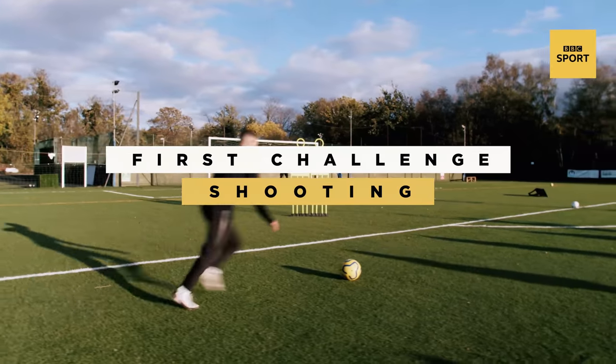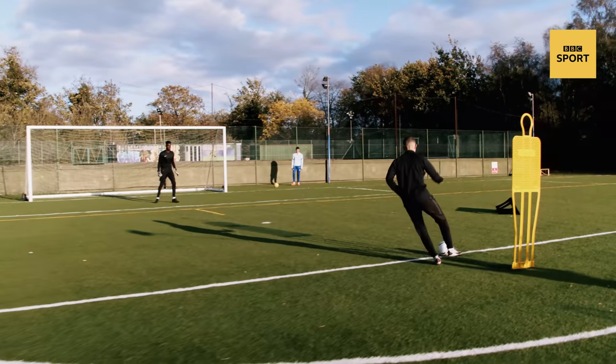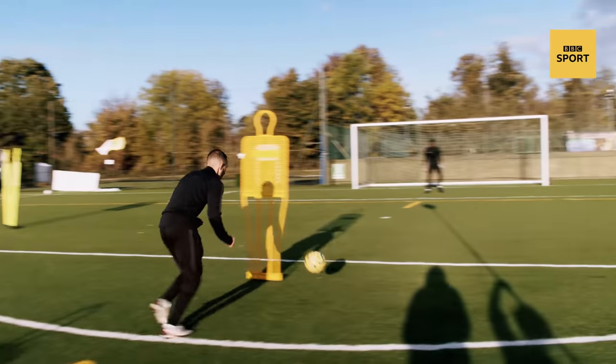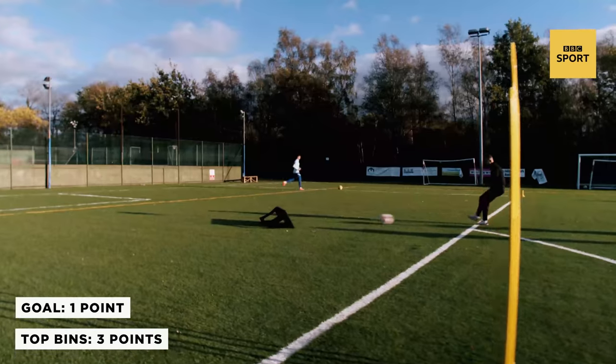We start with a five-shot challenge versus a keeper. The challenge starts with a free kick on the edge of the box and will then proceed to test the player's finishing from all angles. 1 point for a goal, 3 points for top bins.